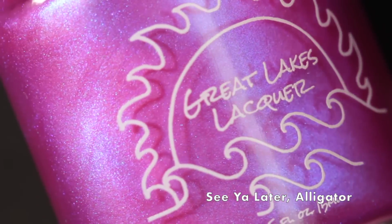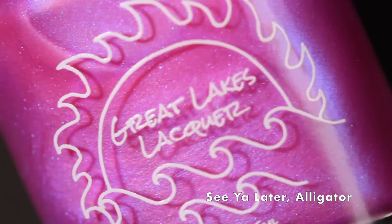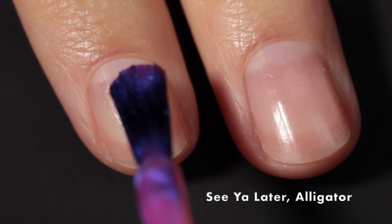So let's get into the swatches. Let's start off with the duo that was part of the Polish Beauty Expo.